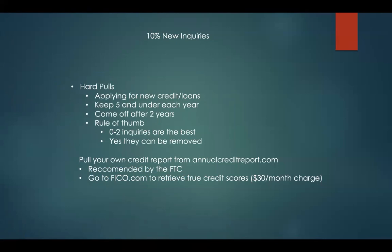Anytime you hear about a hard pull or a hard inquiry, something like that, if it's going to be an inquiry on your credit report, that's because it had a hard pull. So y'all know anytime you're pretty much applying for new credit, cars, loans, things of that nature, mortgages, just about everybody. Just about everywhere you go is going to be a hard pull. You don't want to open up a lot of credit all at one time. Keep your inquiries under five and under. That's how you get the most out of that 10%.